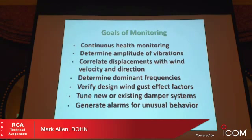We need to determine the dominant frequencies because we got a bunch of electronics people here. What happens when things come into resonance? Yeah, we know. A lot of things can happen, particularly if it's something that's not supposed to come into resonance.